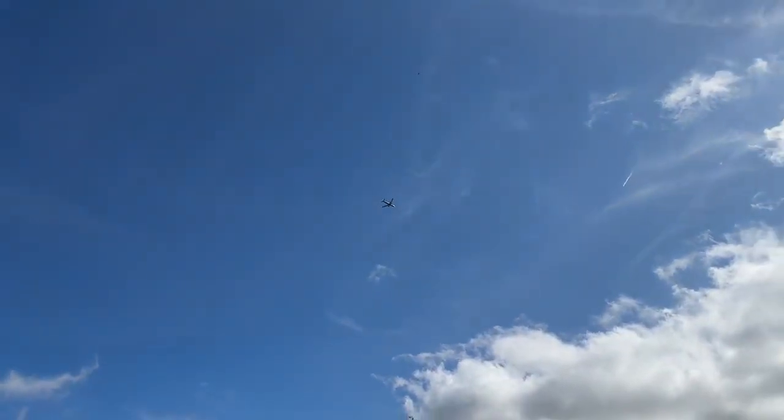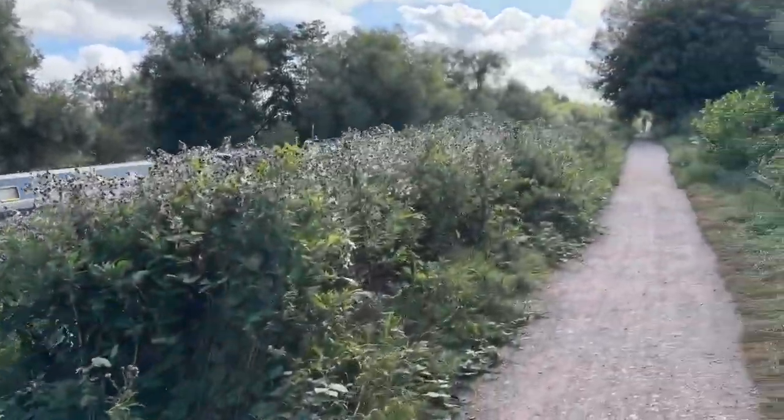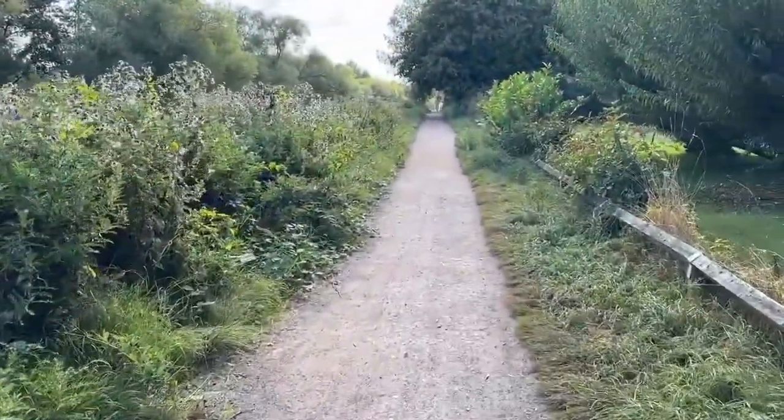Yeah, it's got to be for Stansted. That looks like a Ryanair heading on in. And what that other one was though.